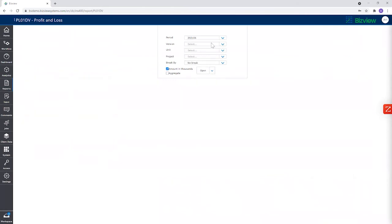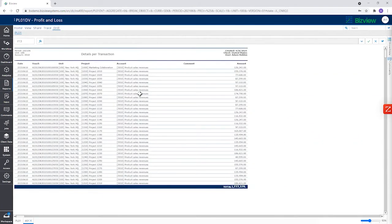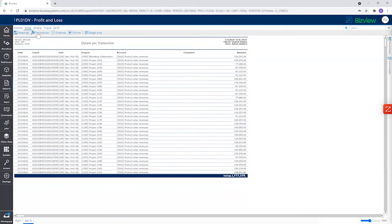So I'll go in here, I'll select a budget. I'll select New York, that's the one we were working on, and then hit open. And so you're opening the template right from here. Now you can drill down into the transactions. It'll pull up all the transactions here. You can share it, view it, look at the formulas again here.